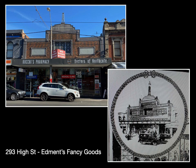293 High Street, former Edmonds Fancy Goods, dating from 1927, an Art Deco shop design featuring windows on the second level. Clinker-style brick batten, originally had a ball on top of the tower, two top side decorations on each end.